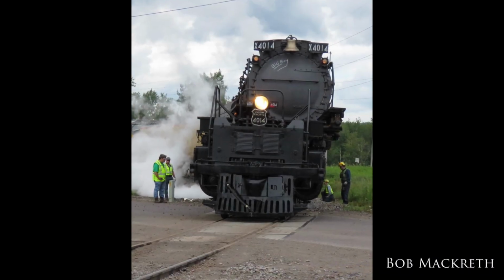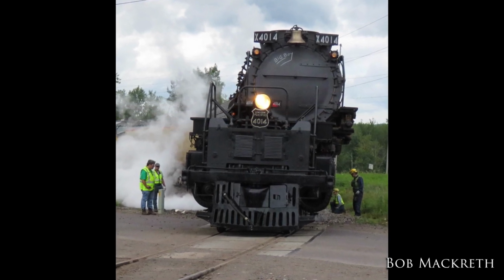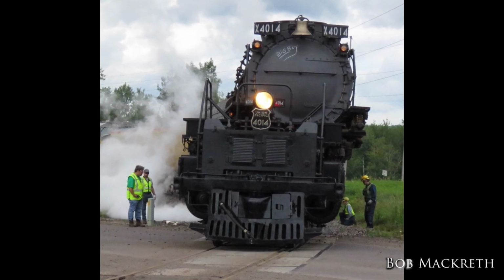Bob Macrith, on July 21st, caught the 4014 crossing Winter Street in Superior, Wisconsin. This angle really shows off the articulation of the engine.